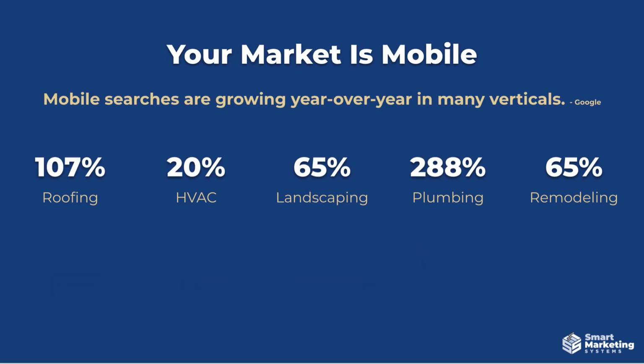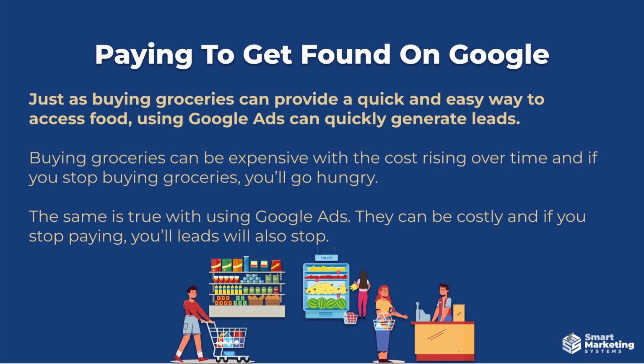Mobile searches, meaning people who are on their smartphones instead of their desktop computers, are growing year over year in many verticals. This means that you need to optimize your website for mobile visitors. And don't forget, because they're on their phone, they want to chat. They want a text message, they want to use Messenger, like all the stuff we talked about earlier on in this video. So there's two ways to get found on Google.